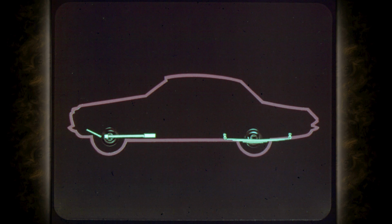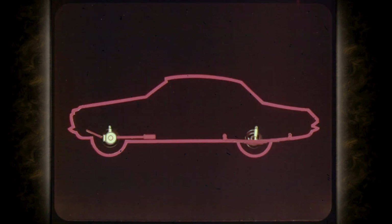He can add true sports car performance to any V8 model except wagons with the optional heavy-duty suspension system. It has heavier rear springs, stiffer torsion bars, and a front sway bar. It helps the Valiant corner like a cat. And he can add the kind of control needed in sports car rallies by ordering the optional heavy-duty shock absorbers and dealer-installed disc brakes for the front wheels.